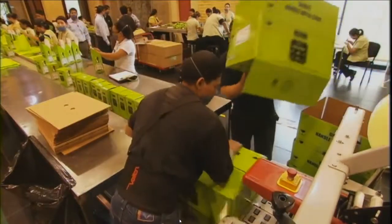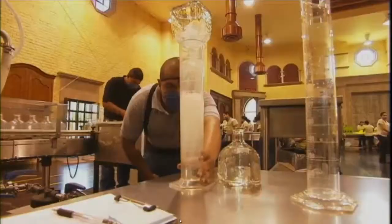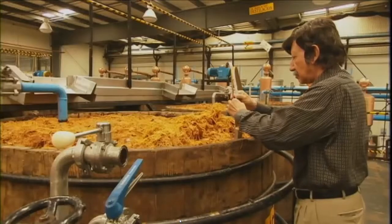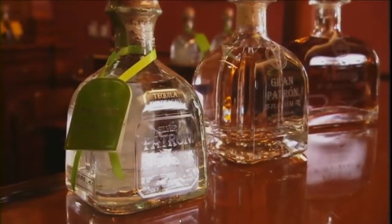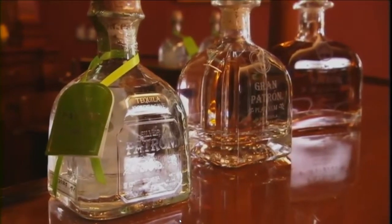We produce Patron Tequila the exact same way we did when the very first bottle was produced in 1989. The formula is the same, the master distiller is the same, the blender is the same, and the same attention to quality product and production all the way through.